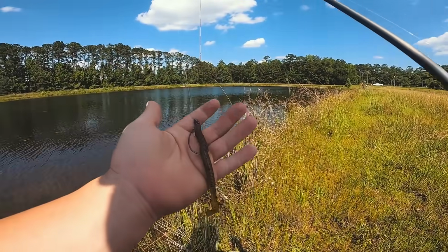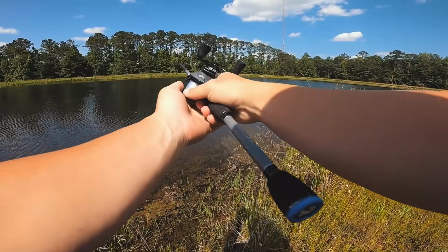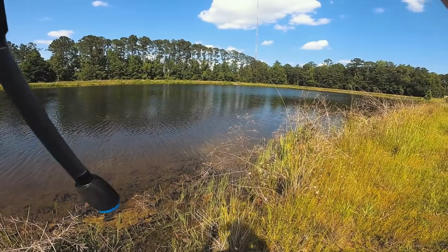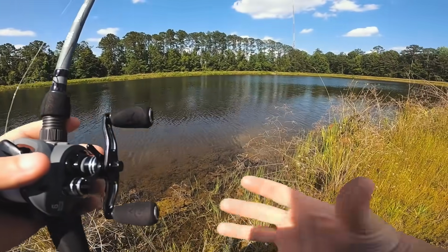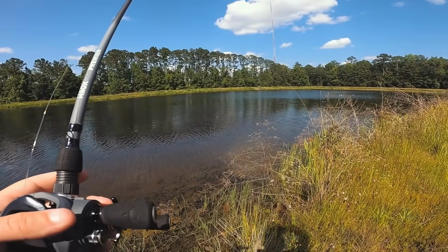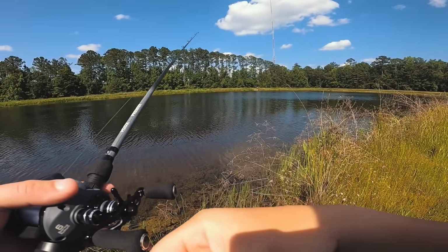But yeah, we're going to do some spot switching today at some point, because in early summer, fish are going to be real finicky. So you're going to have to find the ones that want to bite. Just fish real slow, slow and methodical. Give it to them how they want it.